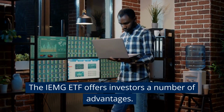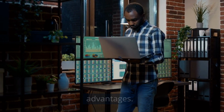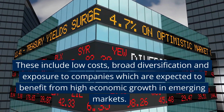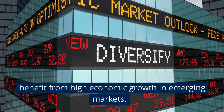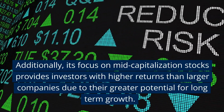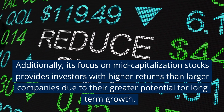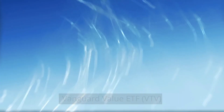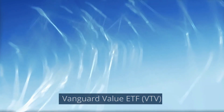The IEMG ETF offers investors a number of advantages. These include low costs, broad diversification and exposure to companies which are expected to benefit from high economic growth in emerging markets. Additionally, its focus on mid-capitalization stocks provides investors with higher returns than larger companies due to their greater potential for long-term growth. Vanguard Value ETF, VTV.